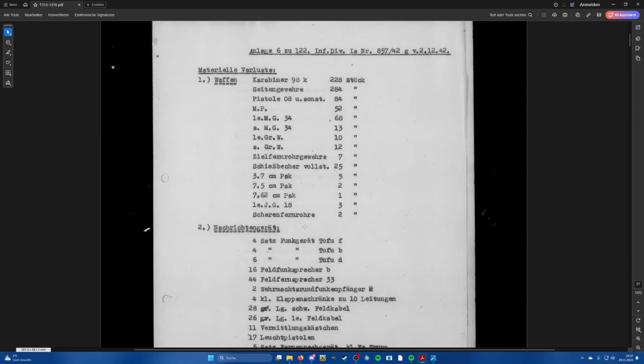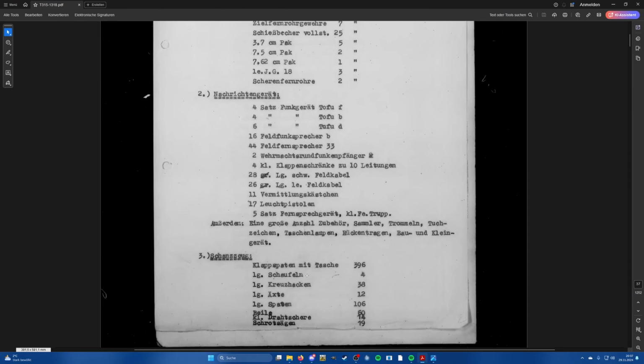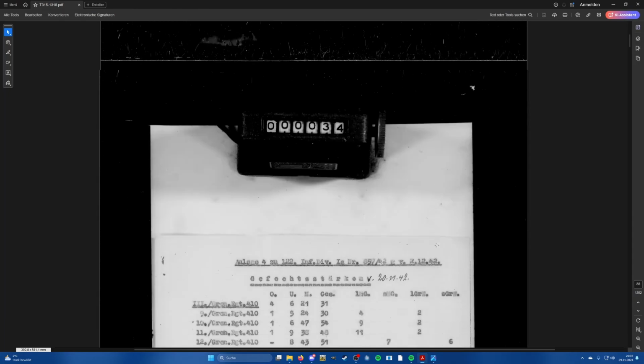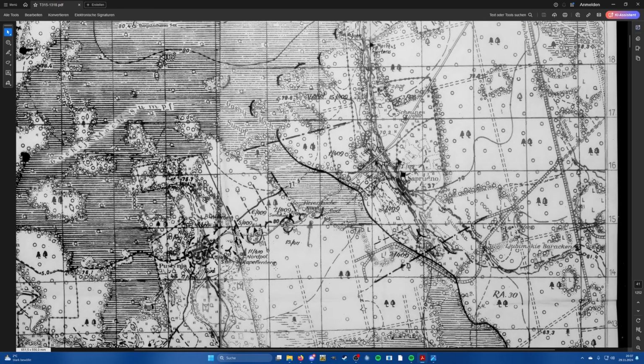And there's also here radio equipment, stuff like that. And it also says here how many different types of shovels and other fortification equipment, axes, and so on. So there's quite a bit of detail here in this report. And here there's also a report on how many people were lost in each of these different units that were involved. Now, the end result of this battle was that this complete forward position here was basically gone, wiped out by the Russians.